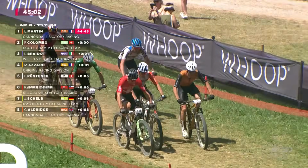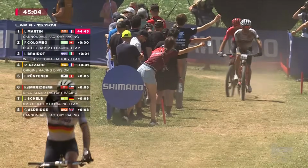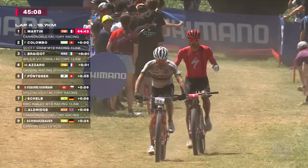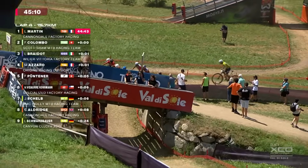We did say these two would arrive back at the front, and here comes Fabio Püntener, and dragged Martin Vidaurre with it. Püntener now leads. Wow.